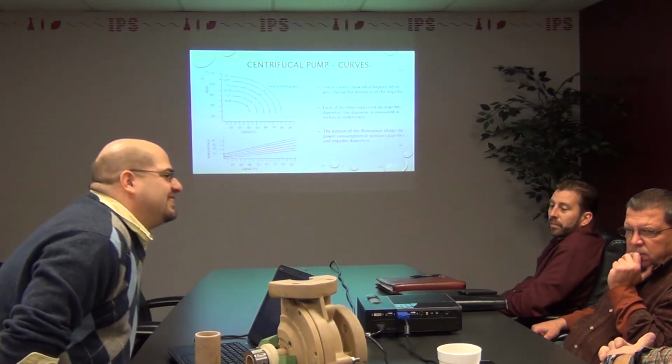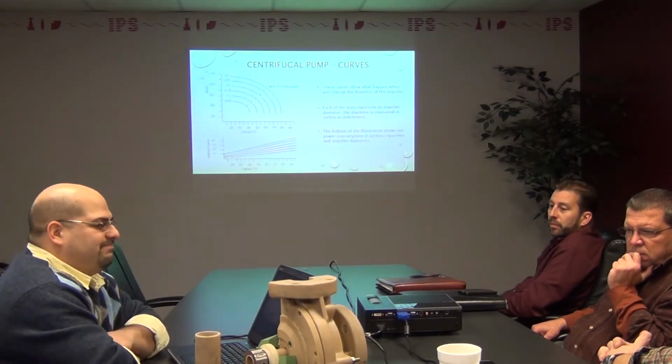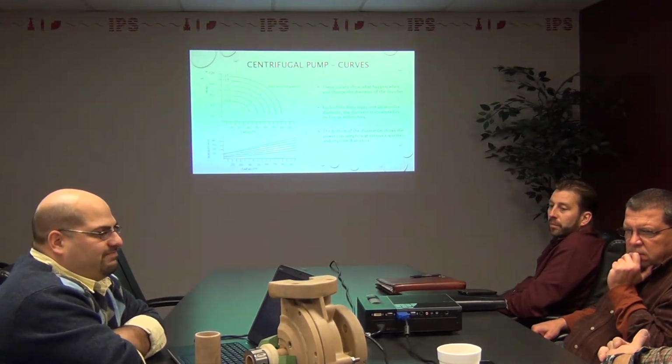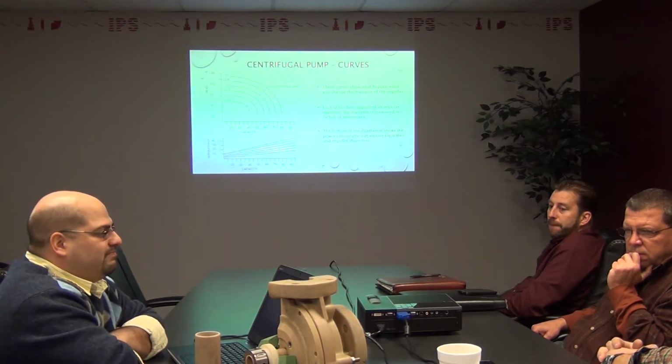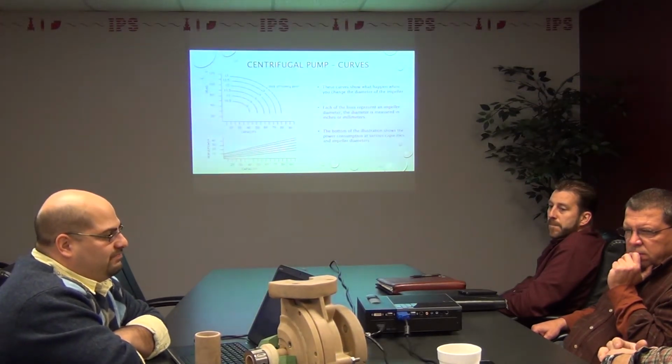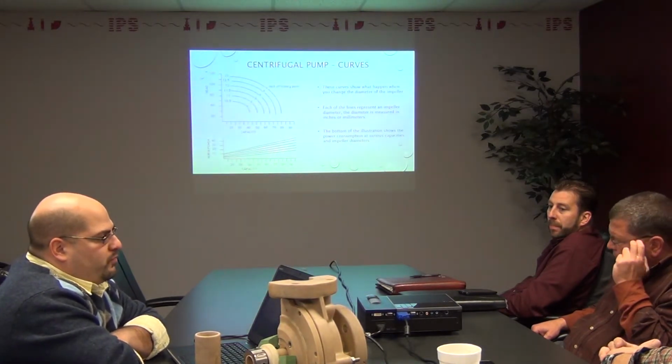Correct. But it has to be in its curve. So a lot of times you'll see a butterfly valve after the pump where they can dial that in, and that's something we have to communicate with our customers. You dial it in to find your maximum efficiency for that pump, and that can make a huge difference on the curve and what it costs to operate that pump per year. You want to get that dialed right in.